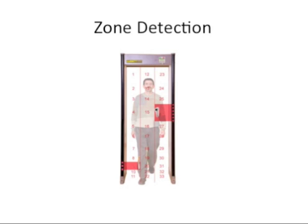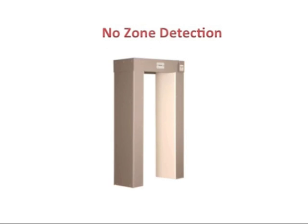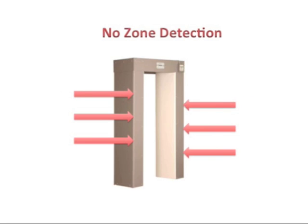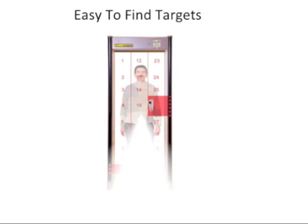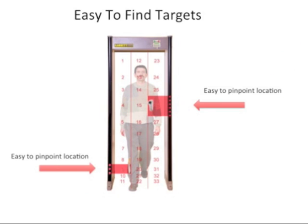Here's an example. Back in the early days, when someone failed the metal detector, it would take a security guard a length of time to find out what caused the failure. Now, with zone detection in play, a security guard can see what area on the person he needs to search. This obviously saves time and energy for everyone. This is why having a metal detector with multiple zones is very important for efficiency. Usually, the more zones the better, so make sure you get a system that has at least 18 zones minimum.